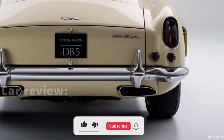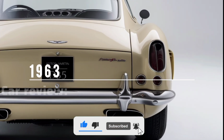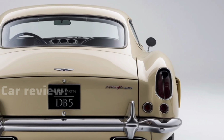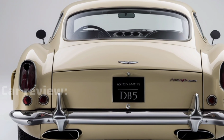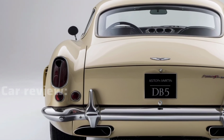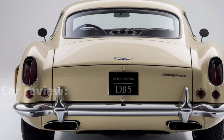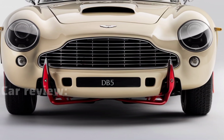Today, we're diving into the elegant and powerful 1963 Aston Martin DBS. A symbol of British luxury and performance, the DBS combined sharp styling with advanced engineering. Though often mistaken as a product of the 1970s, the original concept of the DBS was envisioned earlier, showcasing Aston Martin's forward-thinking design and bold character.